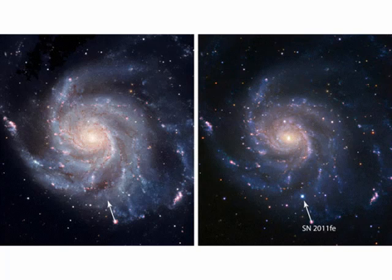That's a supernova. Some stars explode, and when they do so, they emit energy at a rate that's billions of times normal. And that is a supernova in that galaxy.